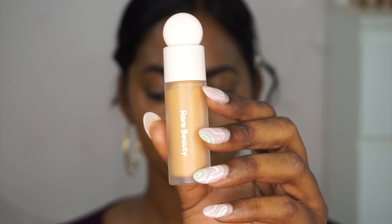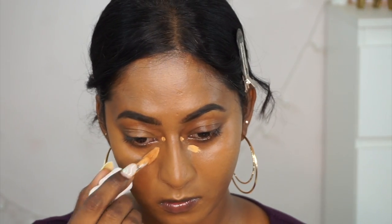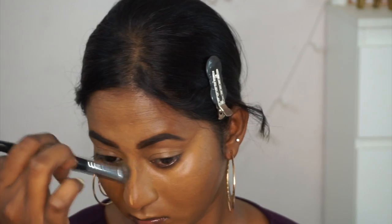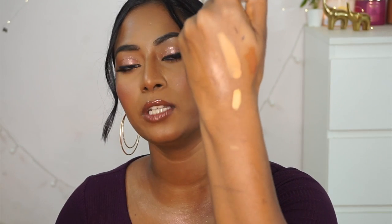This one I got for my liquid and cream contouring. So this concealer is a little bit of a thicker formula. This is what I have on my under eyes right now. It's very easy to blend, even though it's a thicker formula. Let me just swatch it somewhere. So this is 380W. It's not a very light shade of concealer on me. It's slightly lighter, so it's perfect for a natural highlighted effect on my face.